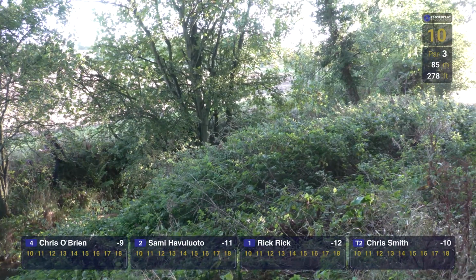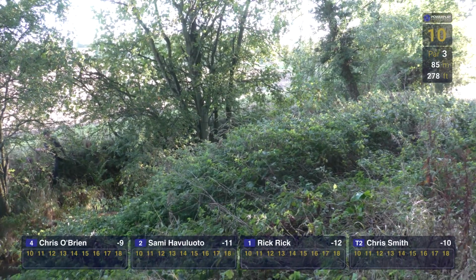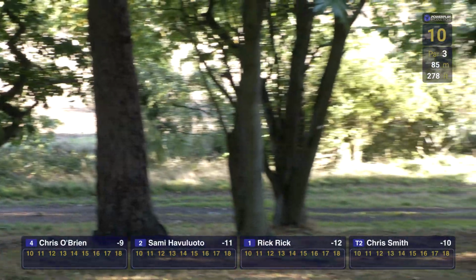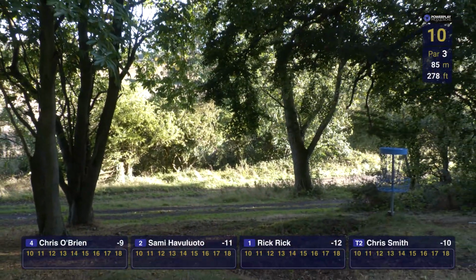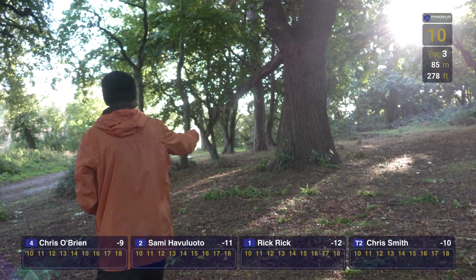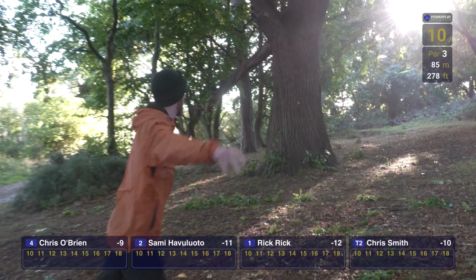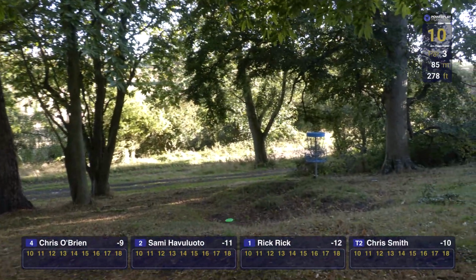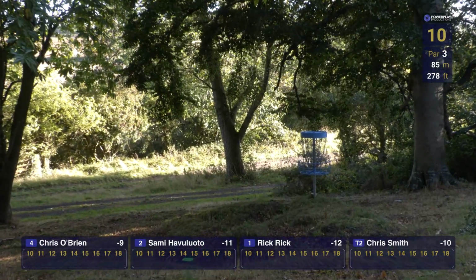Sami just confirming position for our next shot. Trying to sneak a forehand. Pretty good result down there, Seamus. He's got the uphill putt. He should go up and down from there. Easy up shot for Chris, just sliding his Berg, getting close.